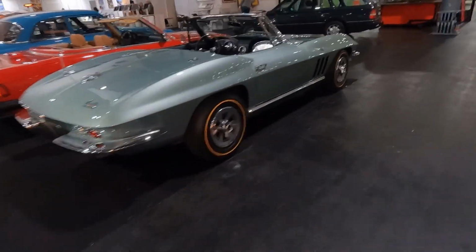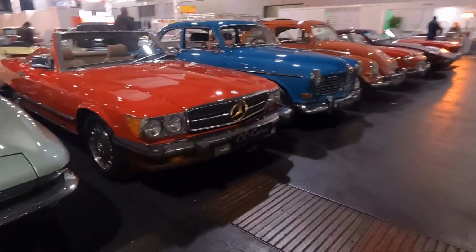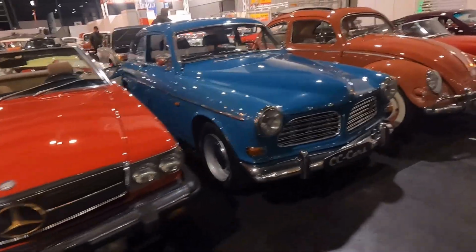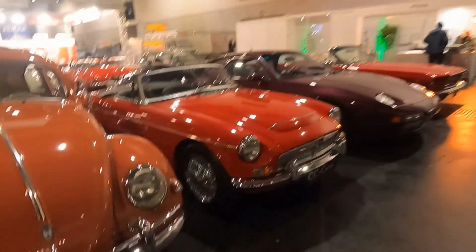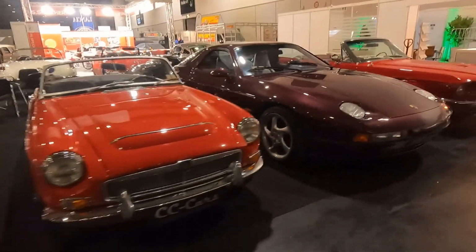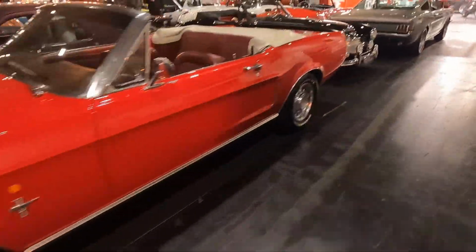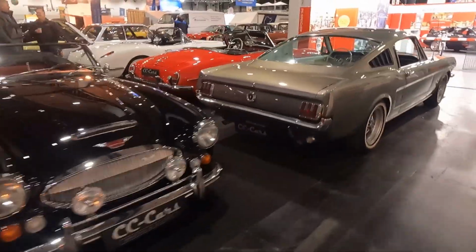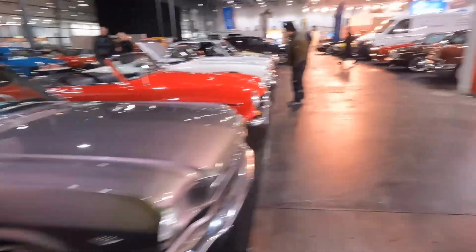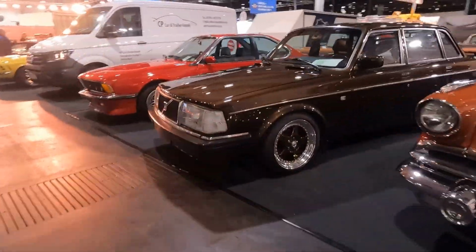Then we have a Corvette and another US spec SL with the chrome alloys, Volvo Amazon, a Beetle, an MGC, and because of the scoop, this is the 6-cylinder version, lovely Porsche 928, Mustang convertible, an Austin Healey, and another Mustang. It's a fastback coupe. And then we have a beefy Volvo 240 series, heavily modified.